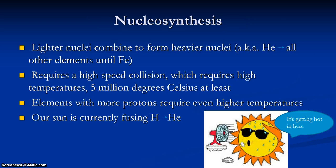Nucleosynthesis, where the lighter nuclei, as in elements, combine to form heavier nuclei, as in helium, to all the other elements until iron, which we'll talk about later, requires a high-speed collision, which requires high temperatures, 5 million degrees Celsius at least. Talk about a sunburn. Elements with more protons require even higher temperatures, and our sun is currently fusing hydrogen to helium.